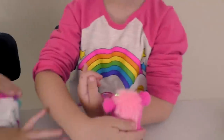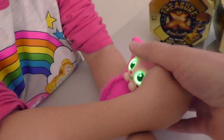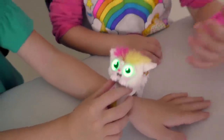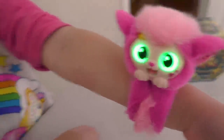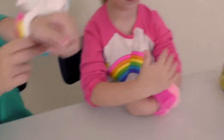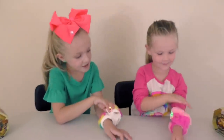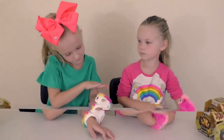Let me see yours, Madison. It's Trinity Rainbow, it's so cute. She has a little crown right there. Oh! She's singing. All right, Madison, let's see her. Look at mine! Isn't she adorable? She is very cute. Man, that one really loves to sing. Madison, is yours going to sing? Oh, she was singing. Those are so cute. She's singing a love song. And the best thing is they can just stay on your wrist and they can go wherever you go. All right, who is ready to open more toys?